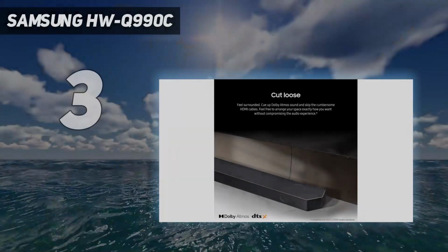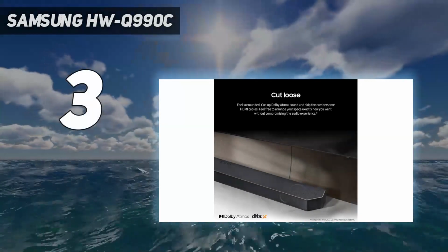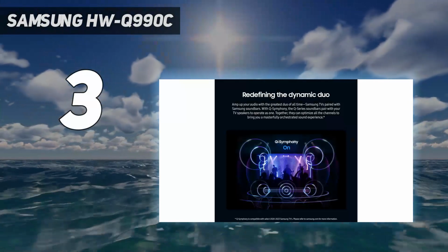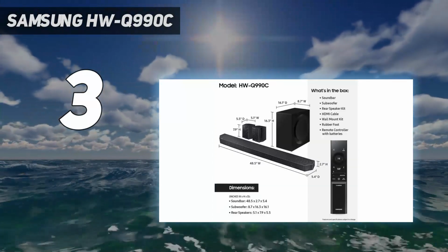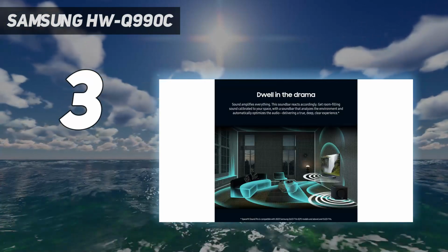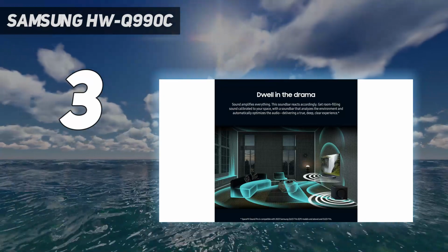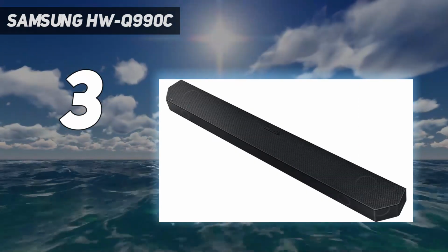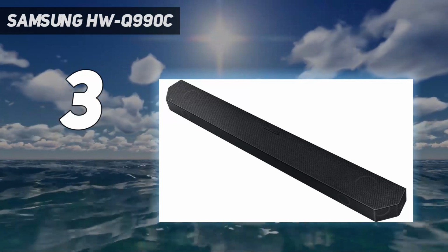Samsung HW-Q990C. The Samsung Q990C really is the best complete soundbar package around. With 11.1.4 channels split across the main bar, subwoofer and two compact rear speakers, the Q990C excels with Dolby Atmos playback and provides a powerful and immersive experience, be it movies or music.